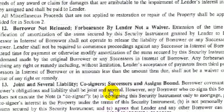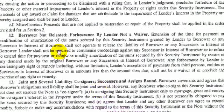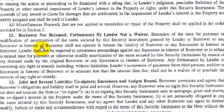Okay, this is one you'll want to pay attention to. Borrower not released, forbearance by lender, not a waiver. Extension of the time for payment or modification of amortization of the sums secured by this security instrument granted by lender to borrower or any successor in interest of borrower shall not operate to release the liability of borrower or any successors in interest of borrower. Lender shall not be required to commence proceedings against any successor in interest of borrower or to refuse to extend time for payment or otherwise modify amortization of the sums secured by this security instrument by reason of any demand made by the original borrower or any successors in interest of borrower.